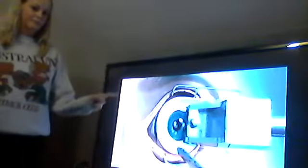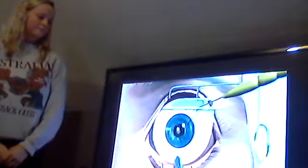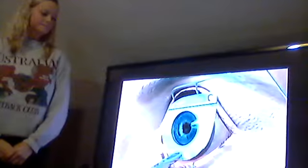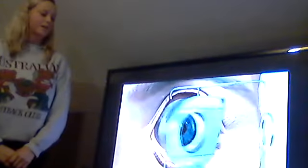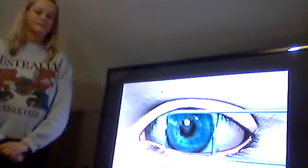So this is showing the flap of the eye being cut back so that it exposes the cornea a little better. And you can see the flap being pushed back. And the laser entering the cornea to cut out some of the corneal tissue. The flap being placed back over the eye. And notice they don't use stitches or anything. After this is done, they get to blink their eyes like normal because the eye will heal itself and the flap will attach itself back to the eye pretty fast.